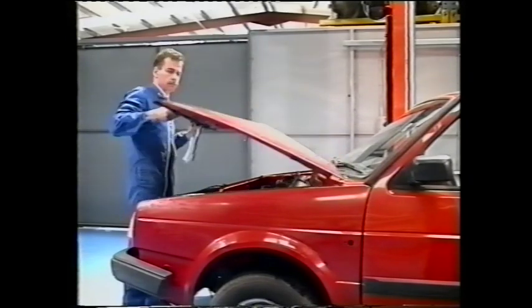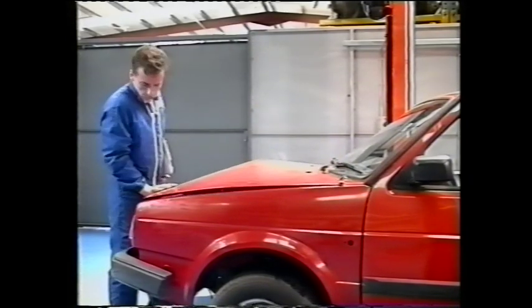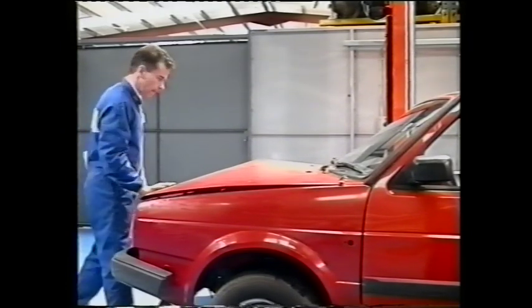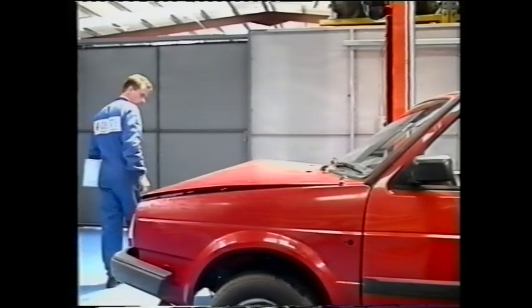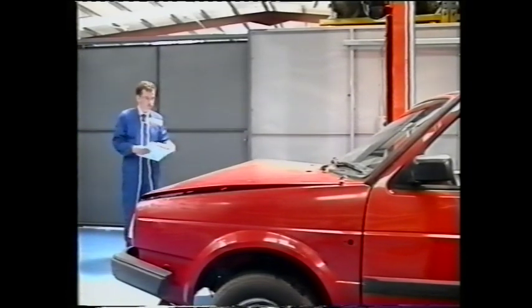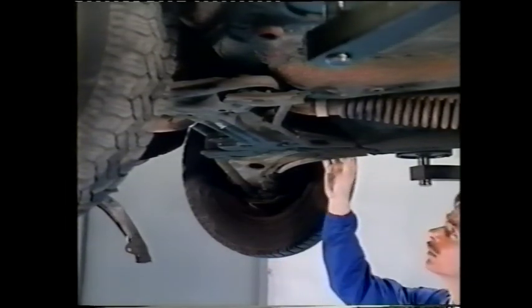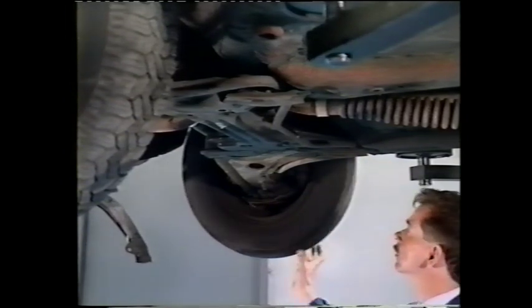Returning to the front, the bonnet is lowered and a final check made of the major damage area. A thorough underbody inspection is a vital part of damage assessment. The ease of access of a two-post hoist is particularly useful. In this case, the damaged structural members can be seen from a different angle, and parts hidden from above are in view. Wheels are turned to check for buckles.